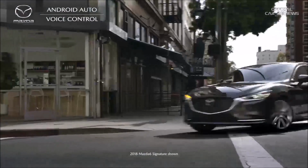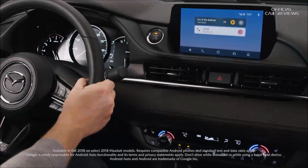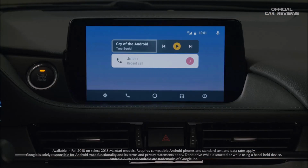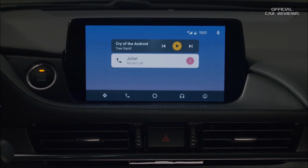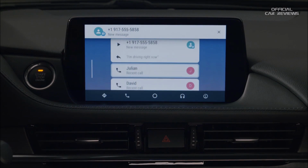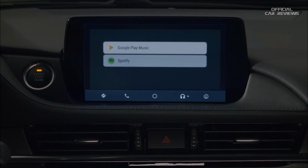Stay focused, connected, and entertained with the perfect companion, Android Auto and Google Assistant, in your new Mazda. With the help of your Google Assistant, you can access many of your phone's functions while driving, such as entering a destination, listening to and sending text messages, making phone calls, or choosing your favorite audio entertainment.